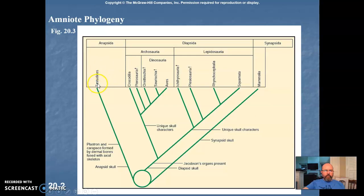And I mentioned way back when we talked about classification that when we talk about reptiles, it is actually a grouping that includes multiple separate groups of animals, not every organism that branches off of that ancestor. So mammals are excluded from reptiles, and then we have testudines, and then we have the diapsids. Combining anapsids and diapsids is where we get what was mentioned in the video as Sauropsidae, the sauropsids or lizards.